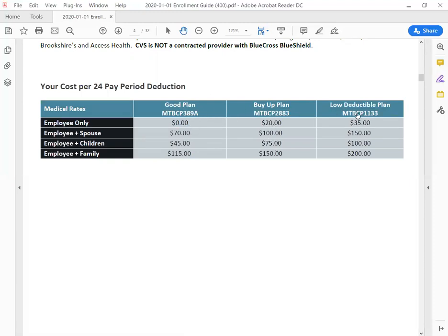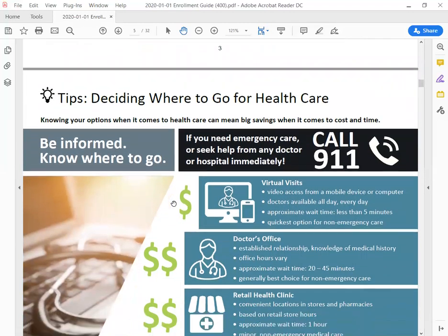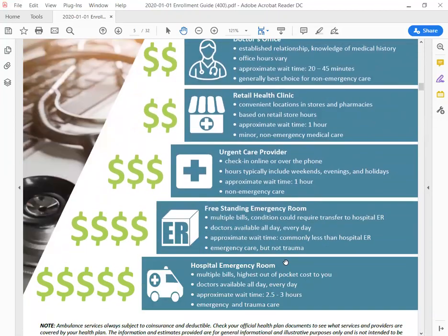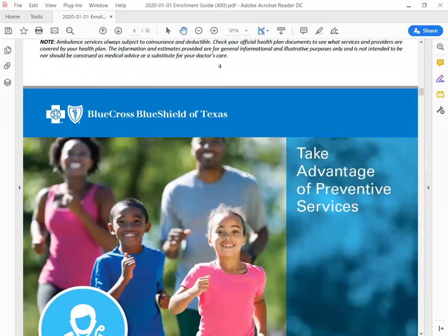So we wanted to give you 3 different choices to be able to choose from and make sure that you have access to great coverage through Blue Cross Blue Shield. I referenced a couple of these boxes here on this page a little bit earlier. Virtual visits, 24/7, 365. You can also go to the doctor's office. You can go to an urgent care clinic, like a retail health clinic or an urgent care provider. Always be mindful that freestanding emergency rooms are popping up all over the place. It's an emergency room, not in a hospital. If you walk into an ER, but you thought you were walking into an urgent care provider, it's going to be a lot more expensive.